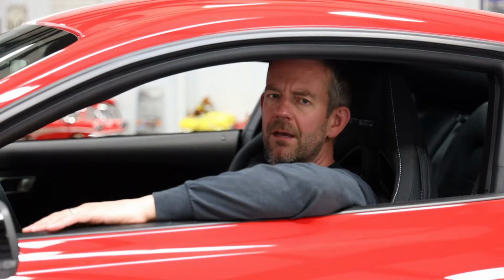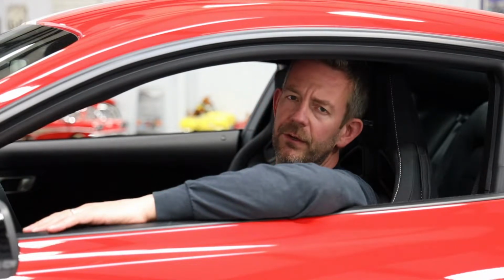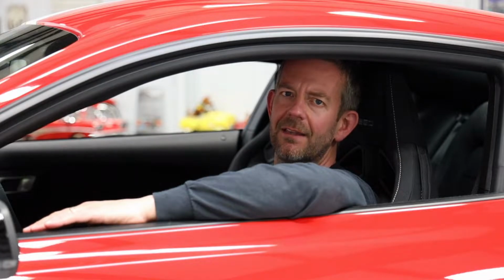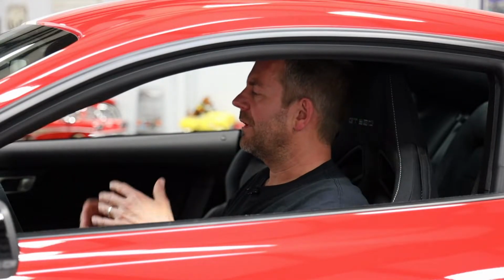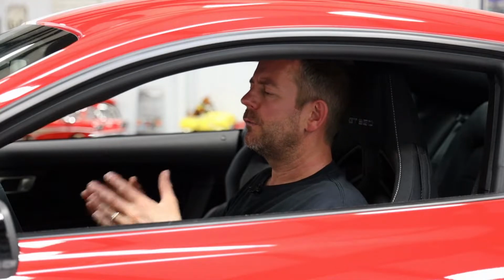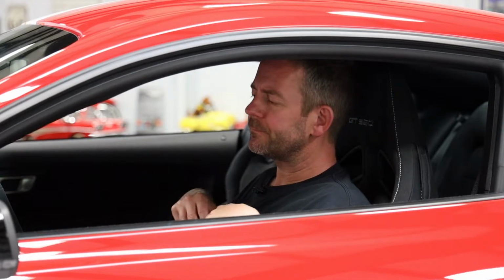Again, we're the only classic car dealership in the country who services every vehicle that we sell. We document the work with an invoice. We also detail these vehicles to a very, very high level. So be very, very comfortable that you're getting exactly what you see, no surprises, and we do stand behind everything that we sell.